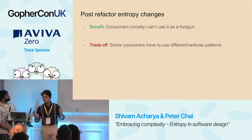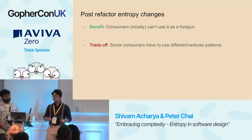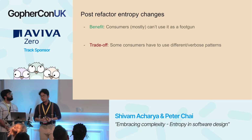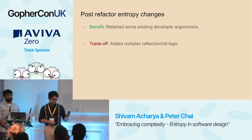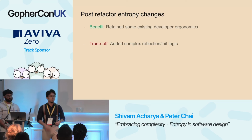Yeah, cool. Consumers are now less likely to shoot themselves in the foot, basically, because the usage complexity has been reduced. So we can't just directly apply an adjustment. We actually are forced to take that policy through the lifecycle properly. Although some consumers will have to use more verbose patterns, that will increase the complexity for those consumers specifically. We've still kept some of those great developer ergonomics in the form of the ability to iterate over that adjustment set. But as you've mentioned, it comes at the cost of that init function and that complex reflection that we have to do.